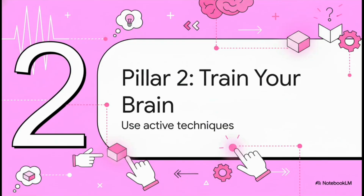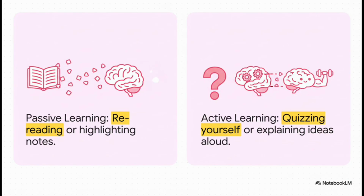So that brings us to our second pillar. You've planned out your time, but what should you actually be doing during those focused study blocks? This is all about training your brain with active, hands-on techniques that really work. Now, this brings up a super important distinction: passive versus active learning.